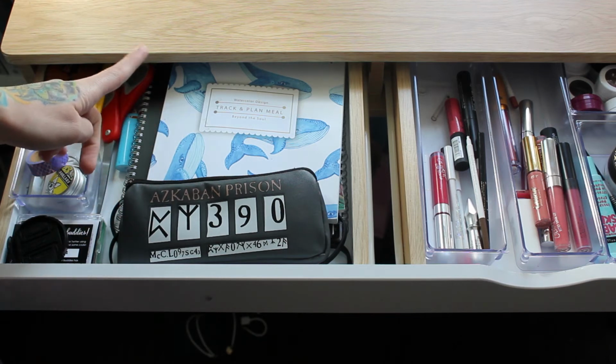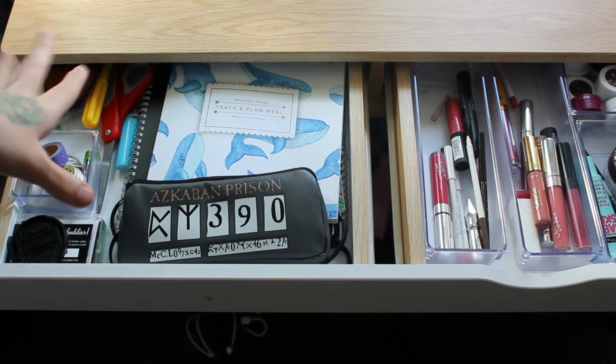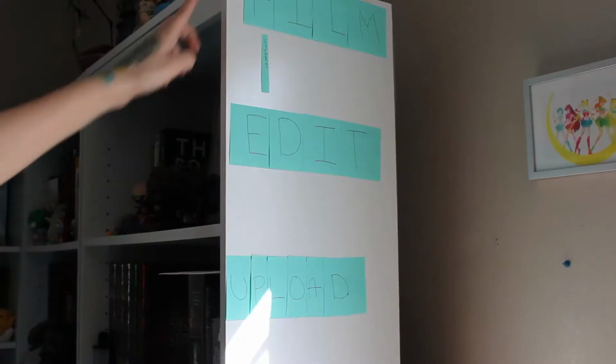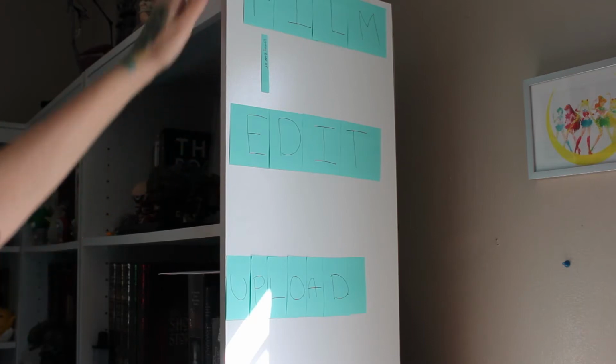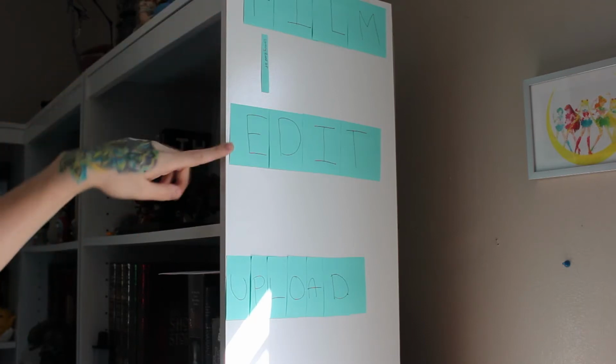Obviously I keep my scissors here for a reason I will show you in the next clip, which is how I set up my filming area with what I've filmed, what I need to edit, and what I need to upload. So we'll start with that now. What you guys are seeing right here is sticky noted to the side of my bookshelf. What I have here is film, edit, and upload.